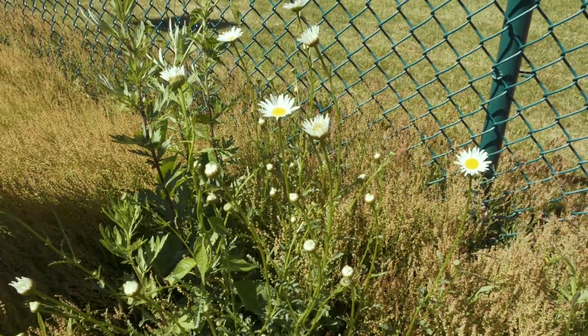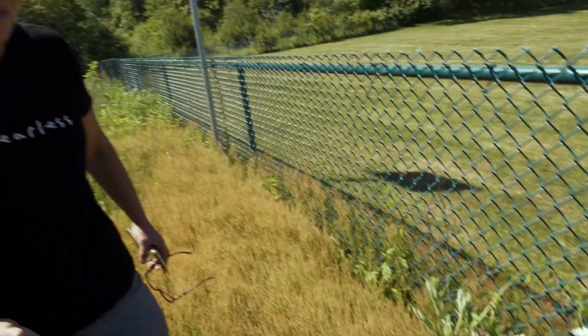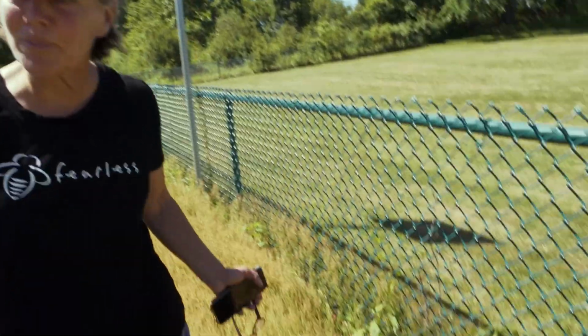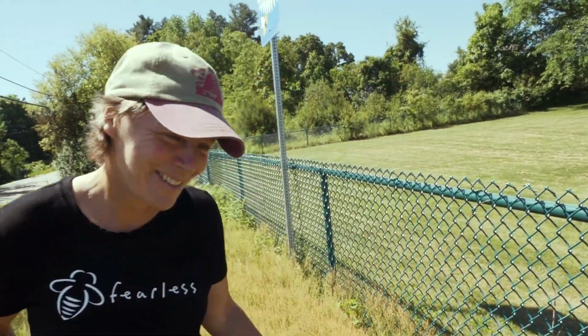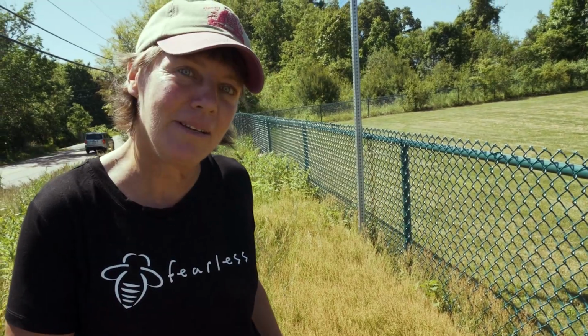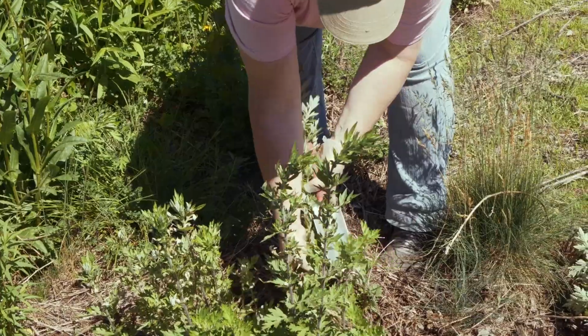People might not keep them around because they get tall and they kind of flop over maybe. But really, they're important to keep for food for the pollinators. And I think they're pretty along the side of the road too, right? We want to be healthy, but we also need beauty in our lives, I think, right?